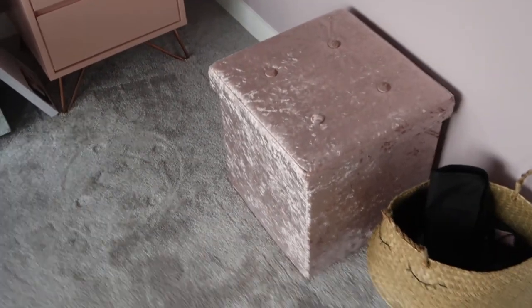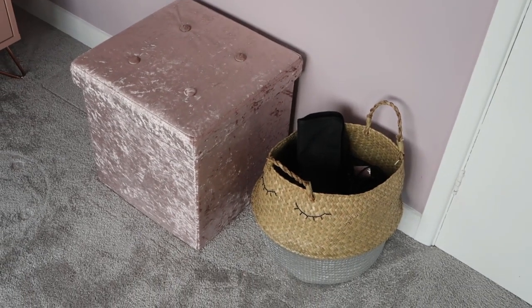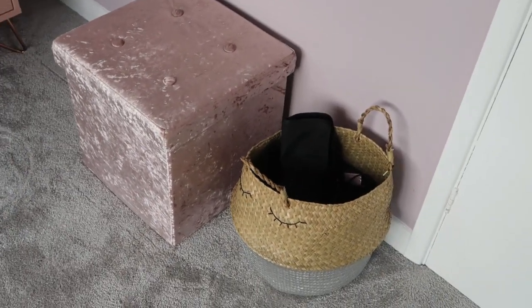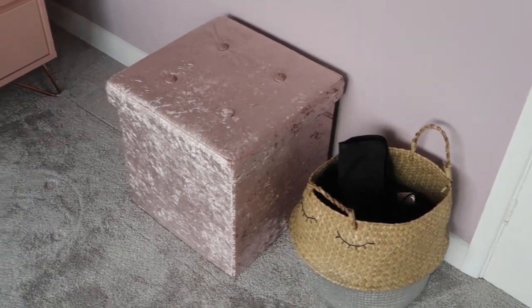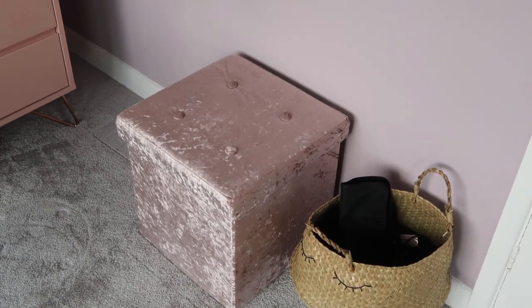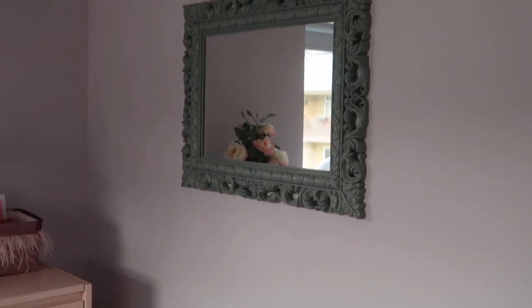And then I am still kind of playing around with where stuff is in here. That little basket was from Next. It's just got some hair tools in. When I'm working, I can just grab things. Storage cube, I think it was from The Range. Again, I'll try and find it for you. And then that mirror up there was from B&M, and it was so cheap.